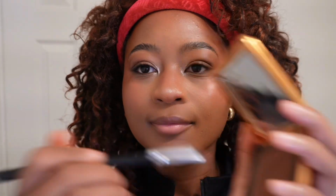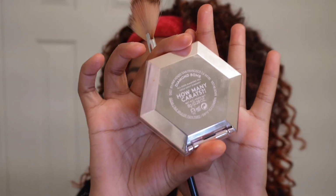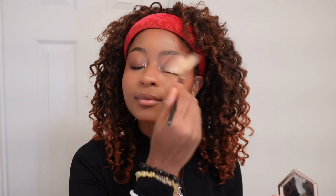Next, I take that same House Labs bronzer and just go underneath my eyelid, like so. It just adds some more depth to your eyes. For powder highlighter, I love this Diamond Balm by Fenty. Honestly, such a gorgeous highlighter, especially at nighttime. You're gonna get so many compliments. I like to apply this on my high points, my cheeks, eyelids, forehead, chin. I just kind of have fun with this because it's so pretty.